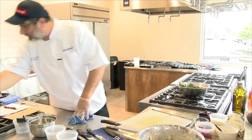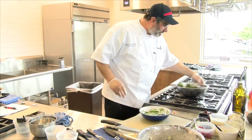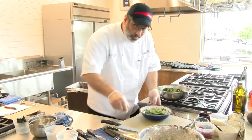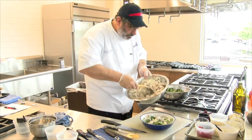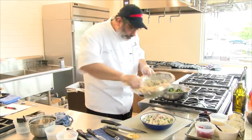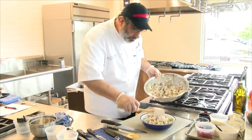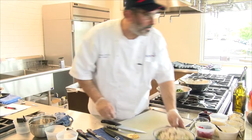Now what I would do to plate this is, yeah, you could just throw this in a bowl, but actually I have some spinach left over here. So I'm going to take this spinach and make just a little bit of bed of spinach on the bottom. I'm going to take some of this beautiful salad. You can serve it with crackers, you can put it into a sandwich, whatever. Perfect.